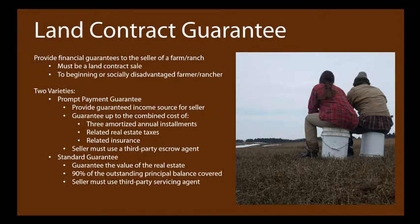There are also land contract guarantees. This is another type of loan. These can be used to basically provide a financial guarantee to the seller of a farm or ranch. So it needs to be sold in a land contract sale, and it needs to be sold to a beginning or socially disadvantaged farmer or rancher. Beginning farmer or rancher means 10 years or less, and the socially disadvantaged farmer or rancher definition generally includes women and minority groups. So that gives you a little bit of a clue into what that bullet point means there, but we'll need to make sure that it is a land contract sale to one of those groups.